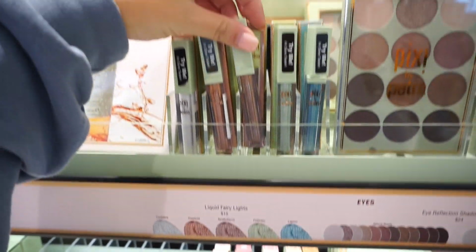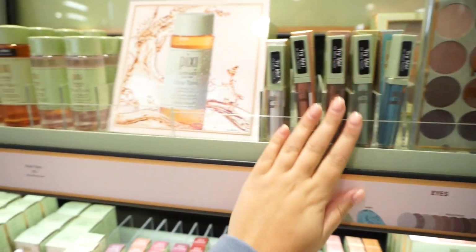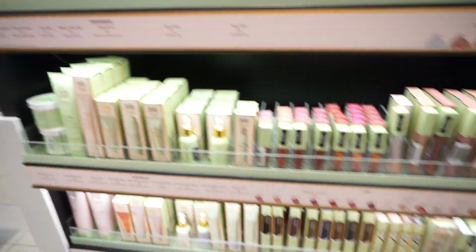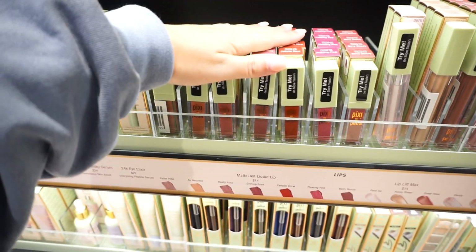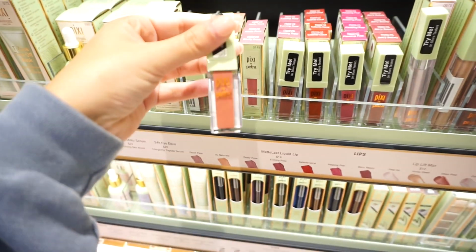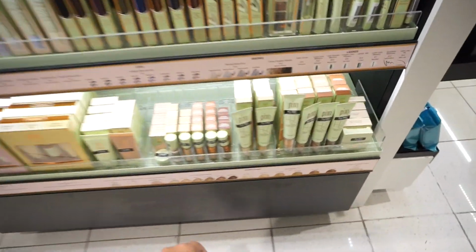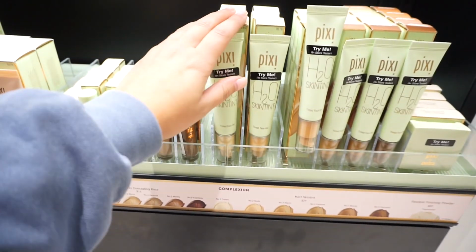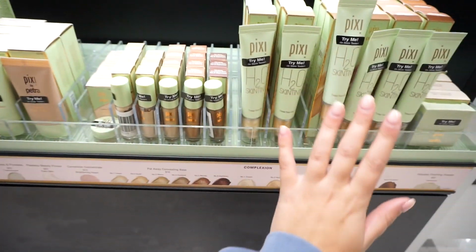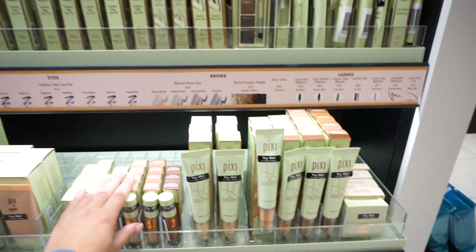These liquid fairy lights, they're only $15. They're very similar to the Stila ones. Look how pretty this is. I have a bunch of these and I love them. And they have all the skincare. These are my favorite liquid lipsticks. They're only $14 and they're literally the most comfortable on the lips ever. Love these. These I've never tried. H2O Skin Tints, $24. I've never tried the complexion side of this. The concealers. Maybe I'll have to try something.